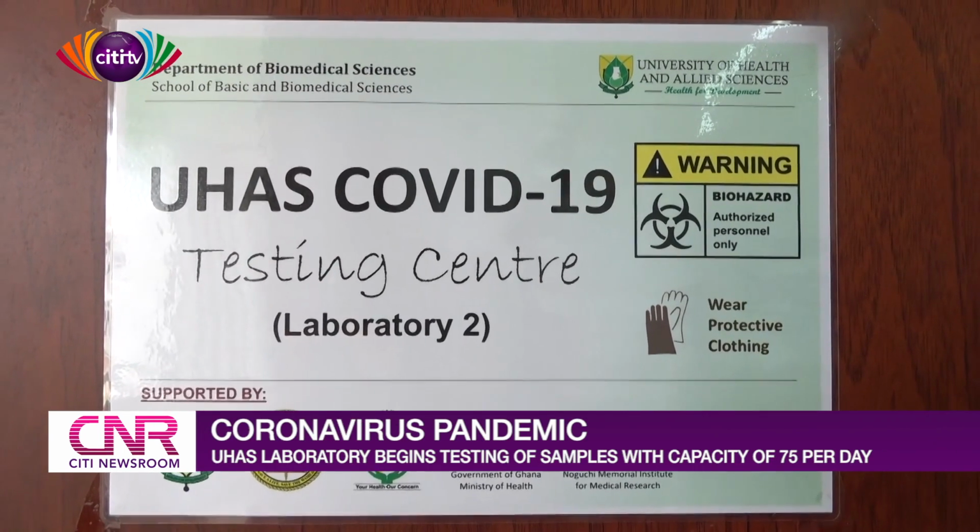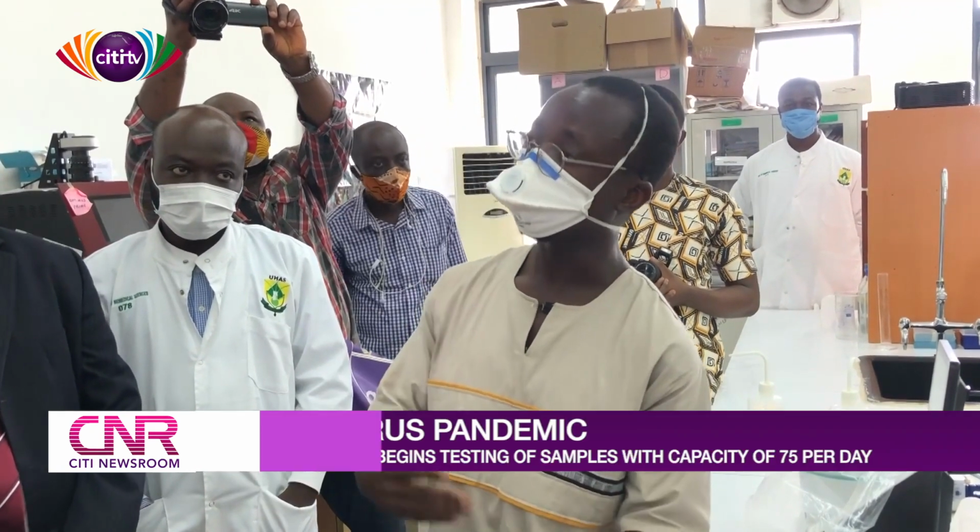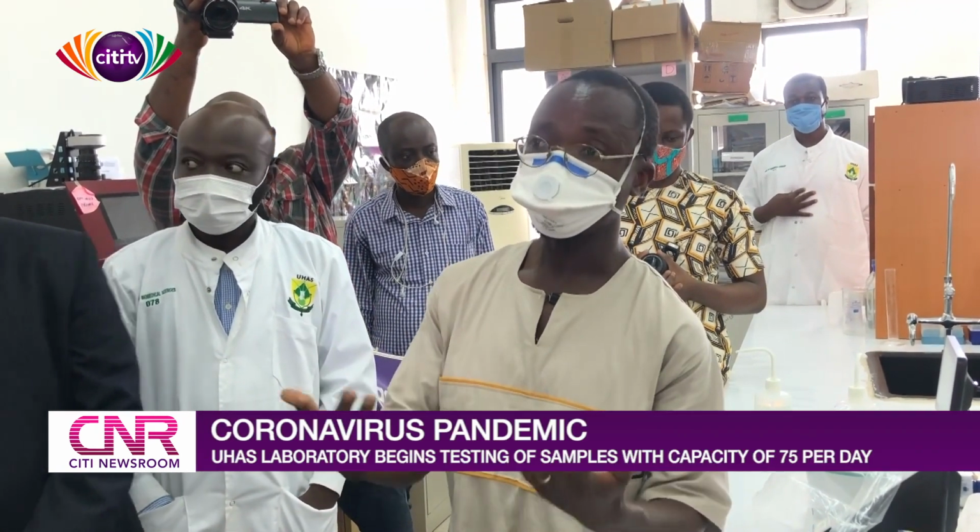Dr. Duedu also noted that the sample remains are stored for a long period to help with sequencing and other research, more than just the diagnosis. We currently also have the capability to do sequencing. I think not long ago, University of Ghana did sequencing of some of the samples.